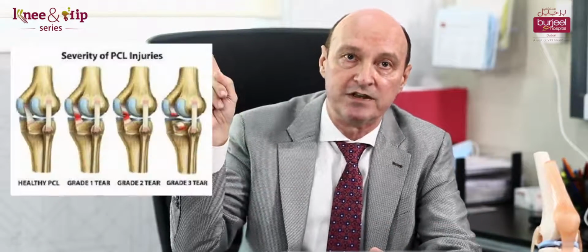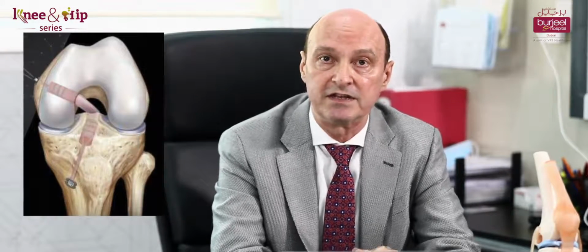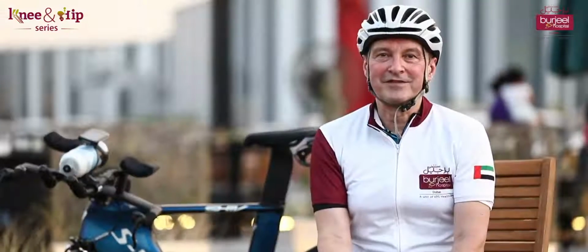Who needs surgery? If you have grade 3 tears, as shown in the slide up here, you definitely should consider surgery. If you have ongoing instability, if there's severe patellofemoral pain, or if you have multiple ligament damage, surgery should be seriously considered. How do we do it? It is normally done by keyhole surgery. We call it arthroscopy. And similar to the ACL, we need a different type of ligament or graft to reconstruct the PCL. Nowadays, we can use synthetic grafts. It is controversial, but in the acute stage, synthetic grafts such as the Lars ligament, as shown up here, provide good and reliable results.